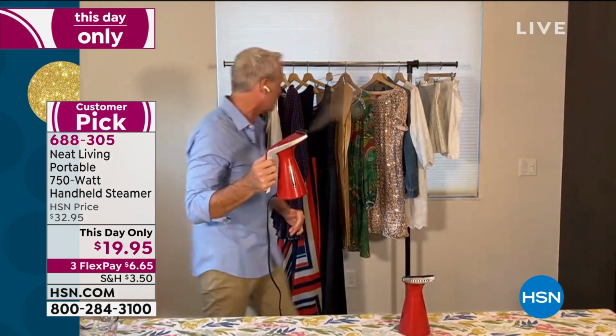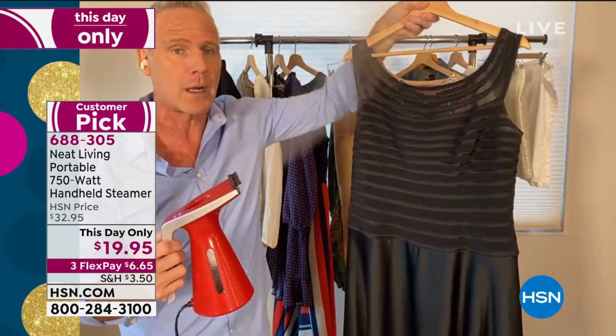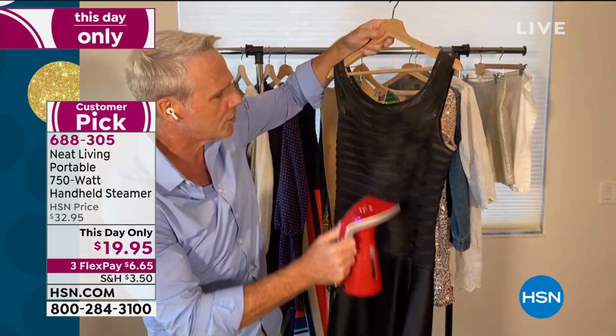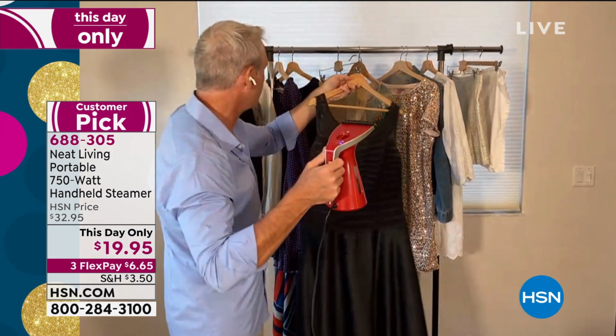I can't even get over this price. But look at all the stuff that we have up here. This is a ball gown. My wife wore it to a wedding back in December. She had curled it up in a ball, and I said, honey, what are you gonna wear to the wedding? She said, I got this ball gown. She breaks it out and steams it. She doesn't have to worry about damaging it at all. It also freshens and sanitizes because it's 212 degrees Fahrenheit.